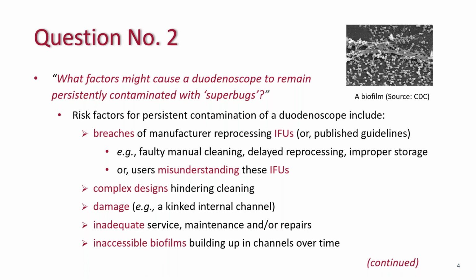Damage. This is one of the more overlooked concerns. You can't see inside the endoscope, so you can have a kinked internal channel that you don't even know is damaged, but you will continue to have persistent contamination. So damage is a very important risk factor.